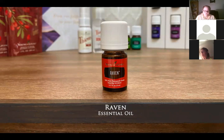Raven creates a cooling sensation when applied topically to the chest and throat. Diffused daily for a soothing aroma. This oil changes the game for anything breathing. For me, that was a huge one. Support to my upper respiratory system has been crucial. I have asthma, I have chronic bronchitis. Someone sneezes a million miles away from me, I'm gonna catch whatever they had. So this one is also a daily one for me.